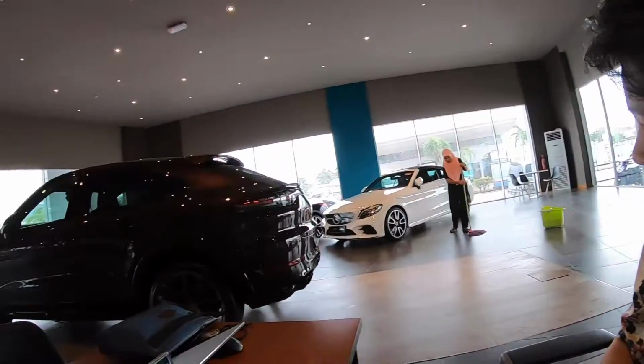Good afternoon guys. Today I was just refreshing my memory on the C300 Cabriolet. You see right there? The C300 Cabriolet is a facelifted one as well. So I'm just jogging my memory to see, of course, the specifications, the engine output, etc.